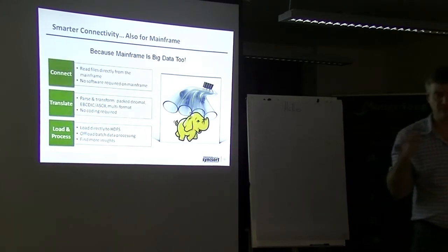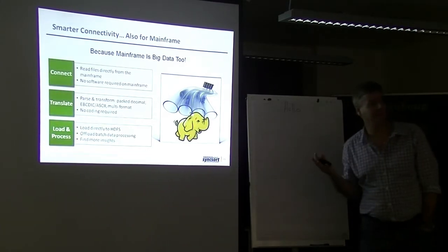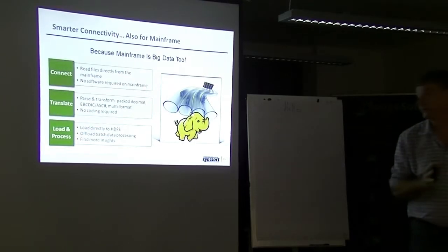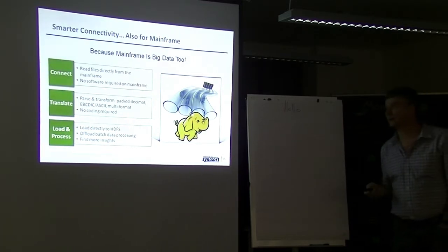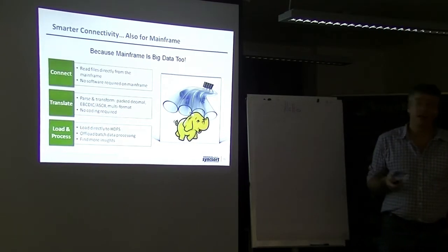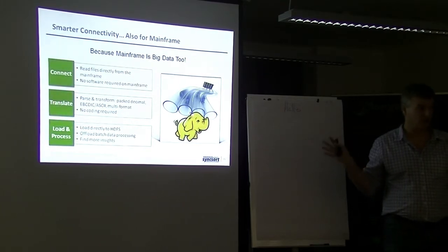There are some research companies which claim mainframe is dead. That's a lie. Mainframe will never die as long as we have big banks, because all their important data sits on mainframe. But they need to integrate this data into the more modern data warehousing process, the one based on social media, etc. So we can easily connect there, no software required, that's cheap. I'm not sure if everybody's familiar with the mainframe, but the problem of the mainframe is that each and every process you execute, IBM is charging you for.